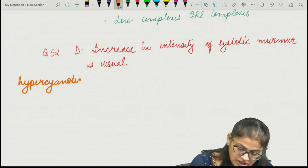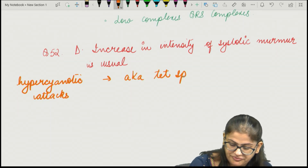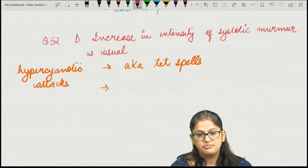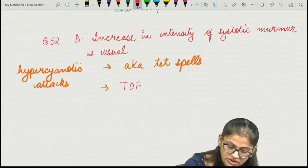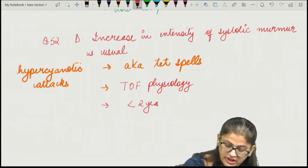The hypercyanotic attacks are also known as TET spells, and they are usually seen in children who have decreased pulmonary blood flow or in whose condition pulmonary stenosis is also a component. So patients who have TOF physiology are seen to have these spells, and they are common in children less than 2 years of age.